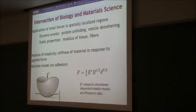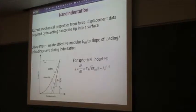In the Hertzian model, all you're doing is taking a sphere and pushing on an elastic medium, and you're trying to relate the force you apply to the modulus. It turns out this is the equation that does that most simply. The force depends on the three-halves power of the displacement, with the radius of curvature in there. So that's the Hertzian picture.